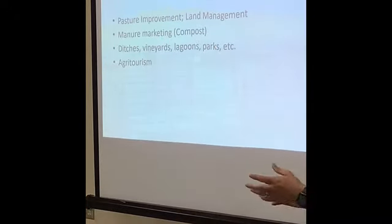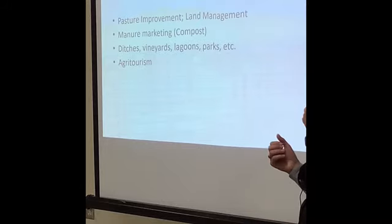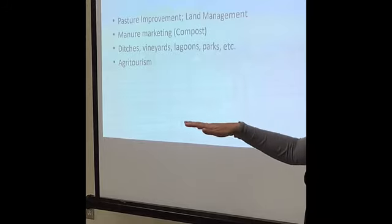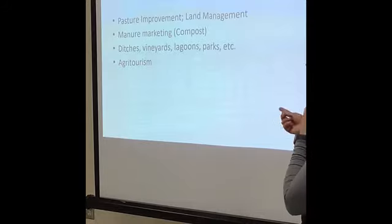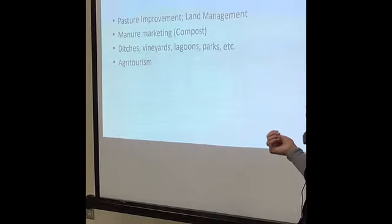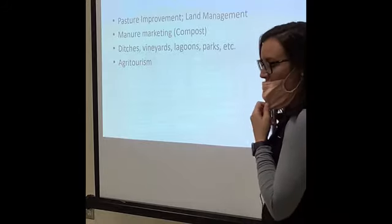I don't know if any of y'all have a compost pile, but we actually just sold our compost pile for a decent amount of money to a landscape company. So, ways that you sometimes don't think about making money. It's a great way to get a little bit of extra money.